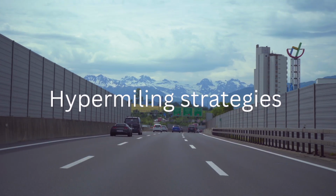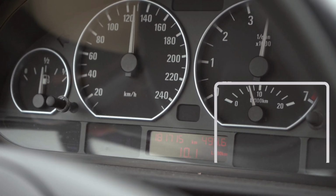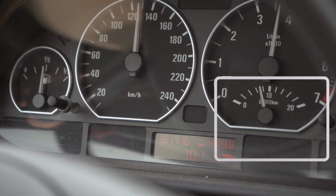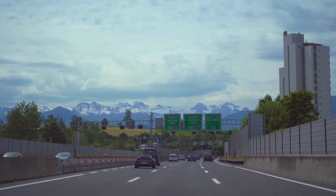Now, what are my strategies to save fuel? So, I constantly monitor the fuel consumption gauge. It's probably my favorite gauge in the instrument cluster. Speed to me is secondary. I'm watching the fuel consumption and I'll adjust the speed accordingly.